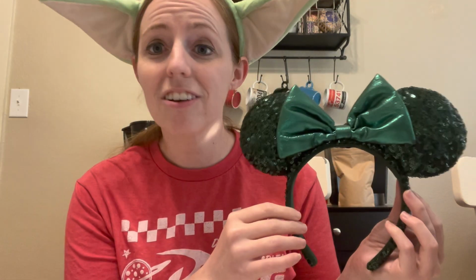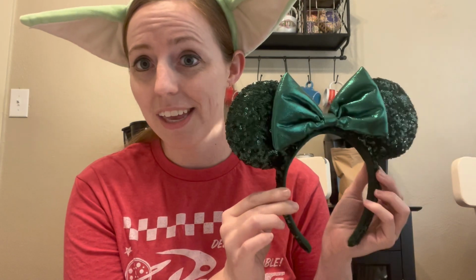My husband's favorite color is green, and I also thought that it would be good to have and wear to Animal Kingdom, which is what I did. Lots of new ears to add to my collection. I still would love the red sequin ears and the purple potion ears. I just didn't pull the trigger on them when they came out, and I kind of regret it, not gonna lie. I did mention Animal Kingdom, so I will mention kind of an activity.